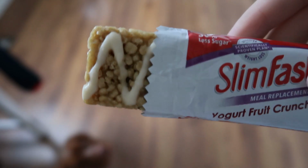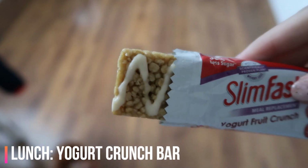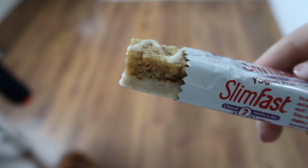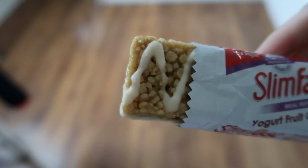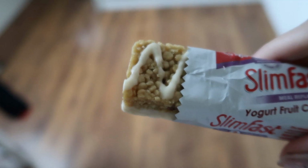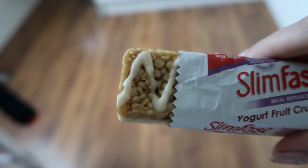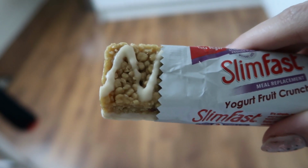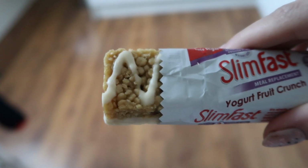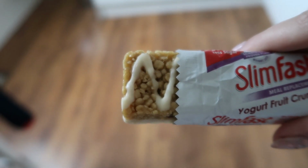Big fan of these crunch bars. They feel like Rice Krispie bars almost, with yogurt and then dried raspberries or dried berries or whatever they've got in them. They're really nice. They're very filling. Not as filling as the shakes, I would say, but still really nice. And they're not overly chocolatey, not overly sweet. They've got the tartness of the berries. So yeah, big fan of these actually.